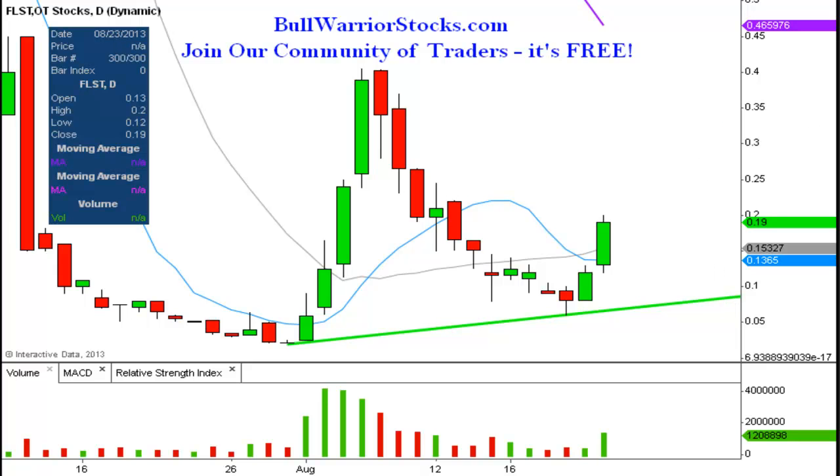For a shorter-term support level, it'd be great to see it hold above this blue line here, which is the 10-day simple moving average, valued at 0.137. So if 0.137 could hold, that'd be even better. But at the end of the day, any way you slice it, the key level needs to be that support trend line down there. In terms of resistance levels, what are we looking at?